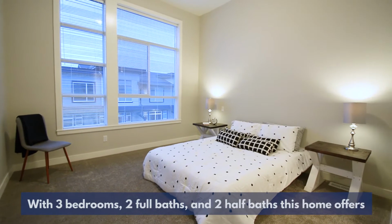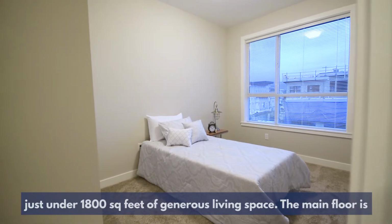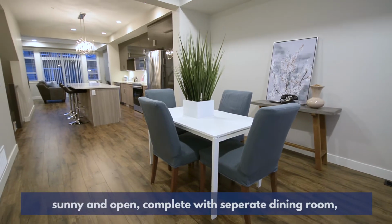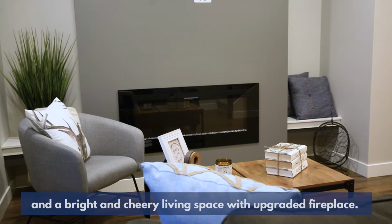With 3 bedrooms, 2 full baths, and 2 half baths, this home offers just under 1,800 square feet of generous living space. The main floor is sunny and open, complete with separate dining room, spacious kitchen with an 8-foot by 3-foot island, and bright and cheery living space with an upgraded fireplace.